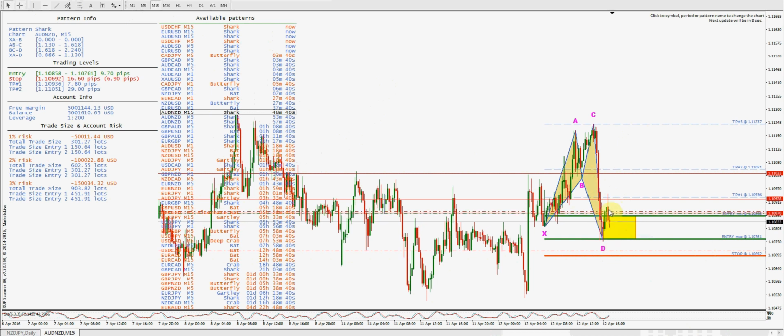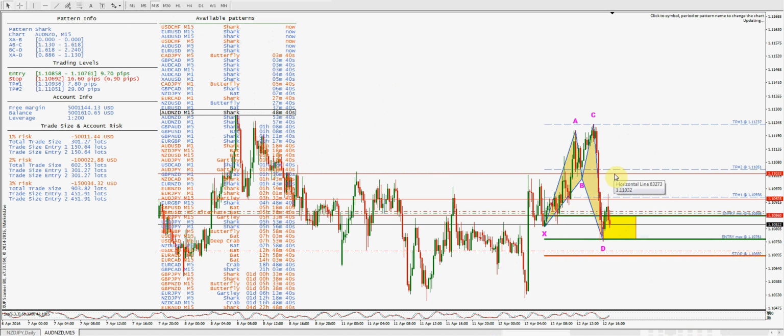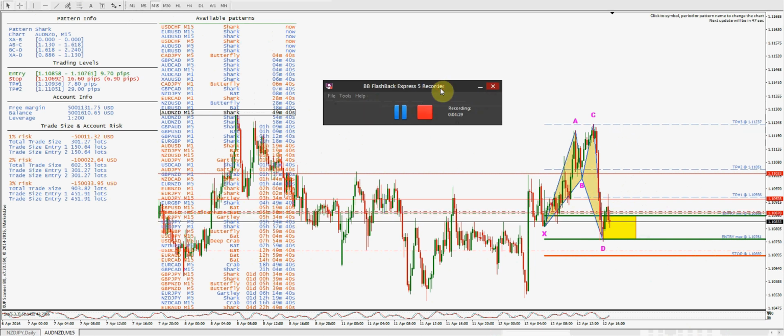Not necessarily trying to catch a big move or anything like that. There's still a potential that the market is going to shoot higher, obviously, but I'm perfectly fine with the first profit target being hit and with a break even plus one. So we'll just let this play out and see what happens with it.